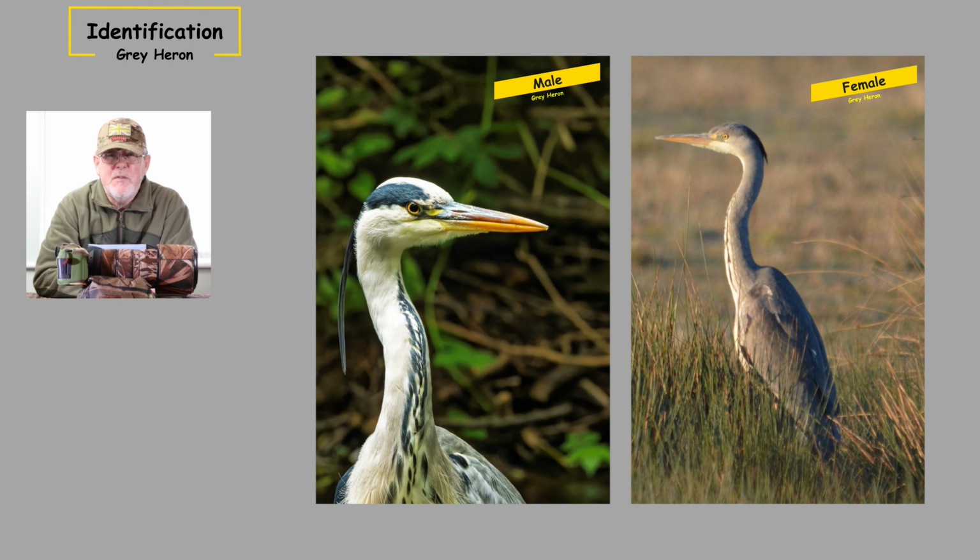So how do we tell the difference between the male and the female? It's quite difficult really. Males are slightly taller than the females. One identifying feature of the grey herons between male and female is the plume on the back of the head, which is known as an egret. On the male, the egret is longer than it is on the female. Juvenile birds are smaller and they tend to be in a darker uniform grey, and the legs are a dark grey.